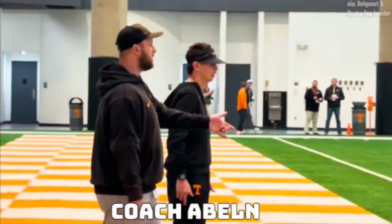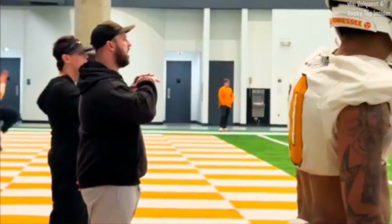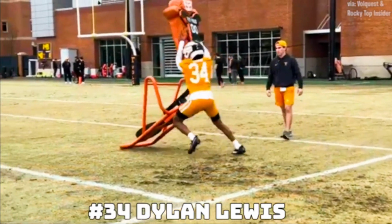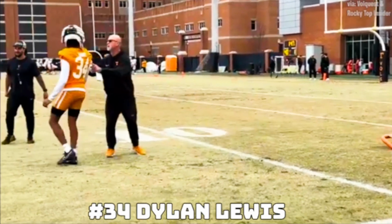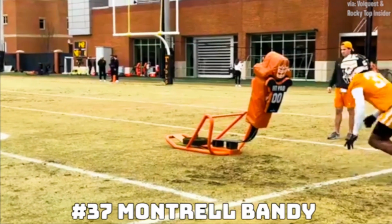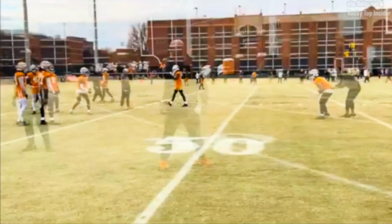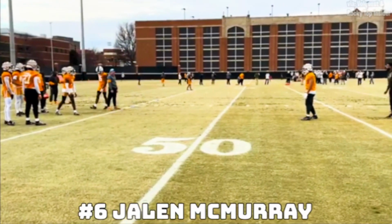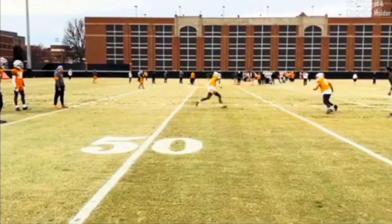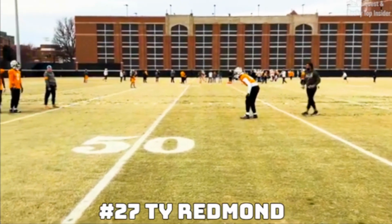Right here, we have our tight ends coach, Coach Abelin, working with an assistant right there, getting these tight ends right. We got somebody in the background going through some stuff. But Dylan Lewis, man, true freshman cornerback. On this one, what it looks like they're working on is getting off blocks. Let's see. Yep. Okay. So they're working on getting off blocks. Man, listen, Montrell Bandy, he's still here. He's still doing it. And here we have Jalen McMurray versus Ricky Gibson. So like we said, he is practicing. It sounds like that deal's going to get worked out.